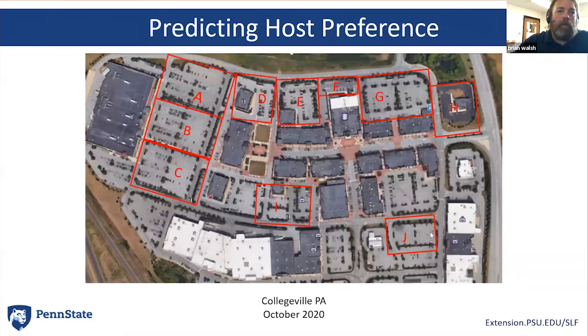Why? We don't know. Does it mean it's gone? No, it doesn't. Can we predict any better what the host preference will be? This is a shopping center in central Montgomery County, Collegeville area.